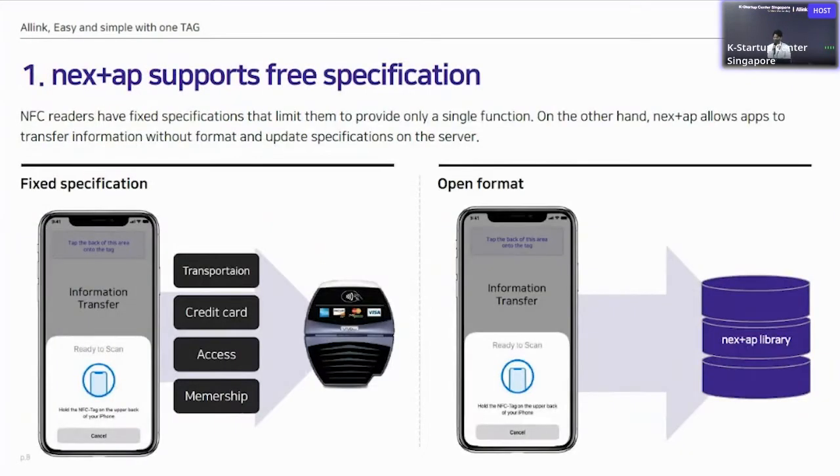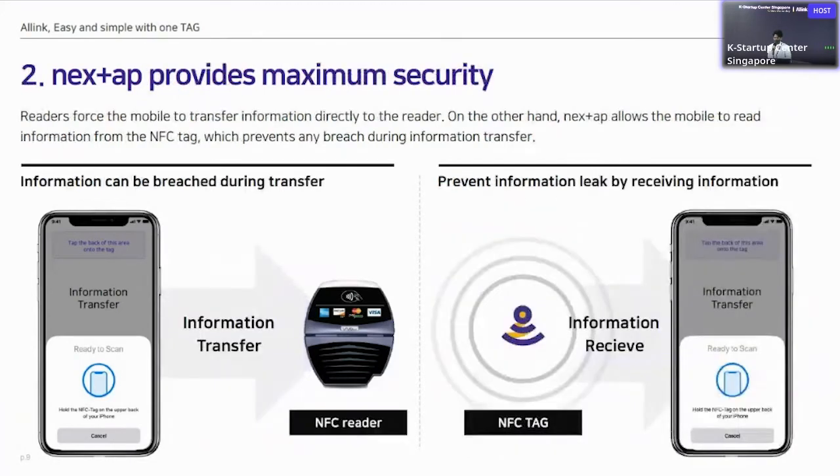We provide a solution that allows you to accept any type and any size of information and accept a multitude of services under a single tag. Also, we provide better security than the solutions using NFC readers. NFC readers read the information from the mobile, but Next Step allows the mobile to read the information from the tag and transfer the information to the terminal through the cloud server.